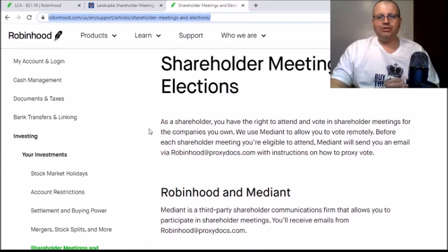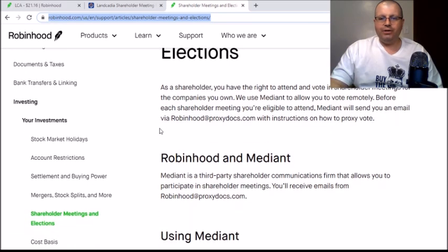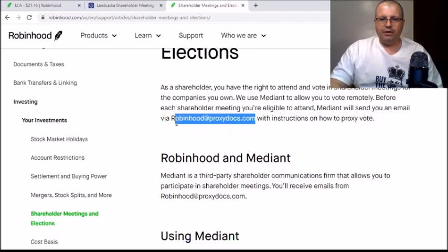So it says, as a shareholder, you have the right to attend and vote in shareholder meetings for companies that you own. We use Mediant to allow you to vote remotely before each shareholder meeting you're eligible to attend. Mediant will send you an email via Robinhood at proxydocs.com with instructions on how to proxy vote. So this is really key right here as well. You may want to check your spam folder, guys. This is where you're going to get emails from Robinhood at proxydocs.com. So very, very key.